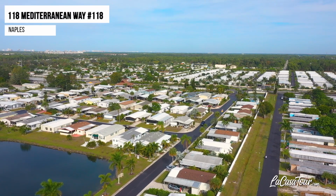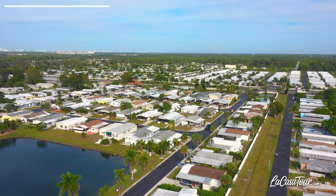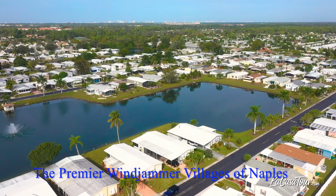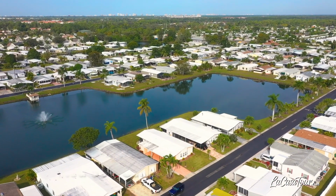Welcome to Southwest Florida. This is Naples, which is consistently ranked as one of the best cities in the U.S. in which to retire. We have warm weather, extremely low crime rate, plus we have no state income tax, and the real estate is still reasonably priced.